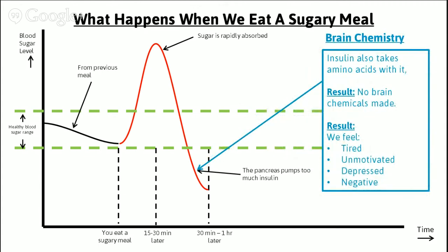They're waiting at your brain to get in. And if there's a blood sugar spike, that insulin will swipe those amino acids away from your brain, so none of them will get into your brain. And so no brain chemicals can be made because the raw materials are gone. And as a result, we feel tired, unmotivated, depressed, negative, really just unproductive. And so when we're constantly spiking our blood sugar like this, it is what makes being able to control your levels of productivity so difficult and so unpredictable.